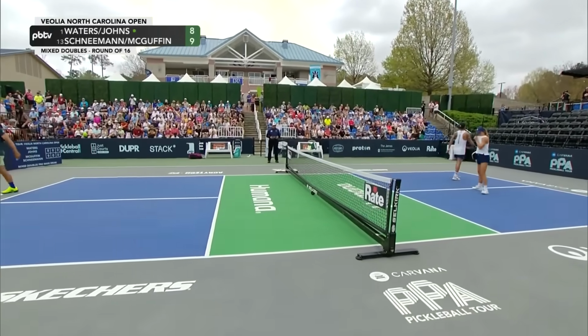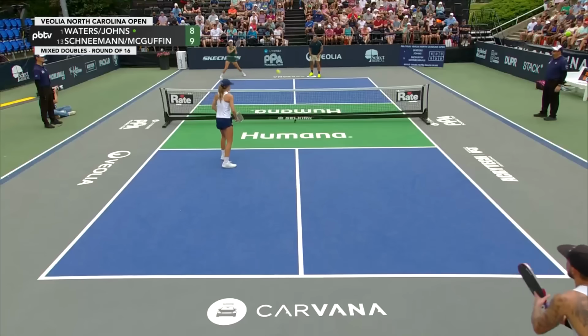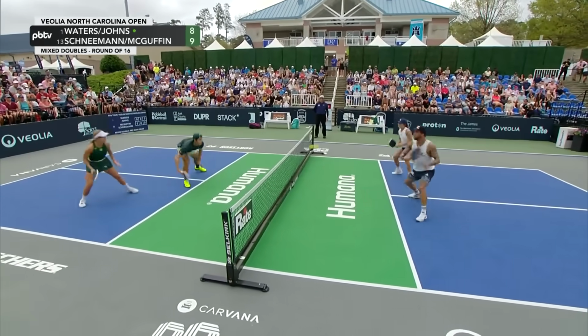Ooh, a chance to go up game point. But instead, volley is deep. Ball back to Waters and Johns. But yeah, Christian Olsson and Catherine Parento survived a 3-game win over Navratil and Padiga Meta. Assuming that's where she was.